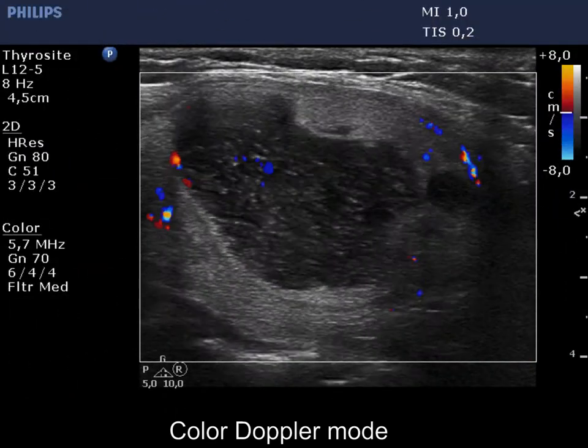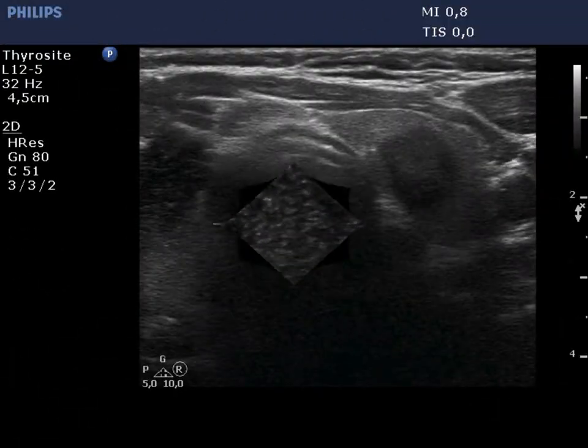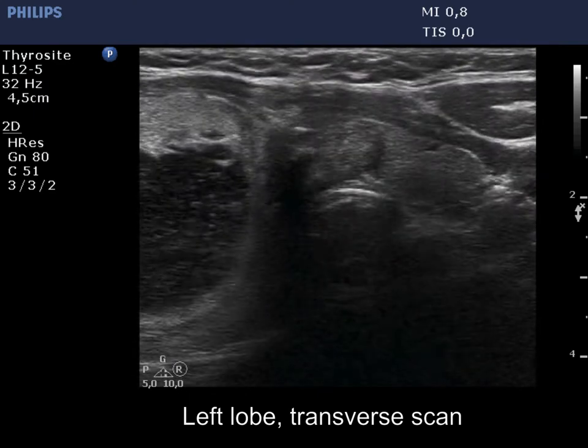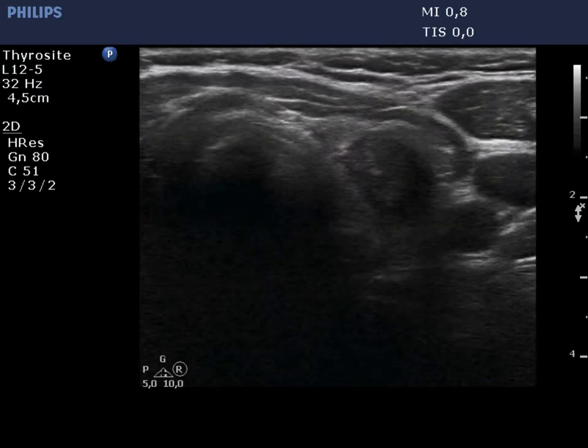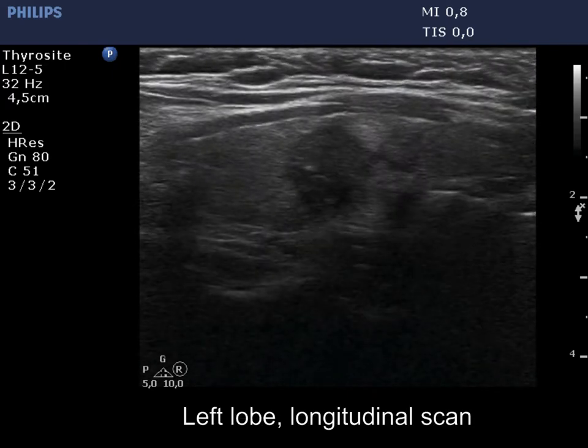This is a central type cyst showing signs of paranodular blood flow. The nodules in the left lobe remained unchanged; they present back wall figures caused by posterior enhancement.